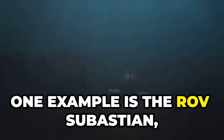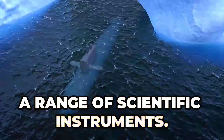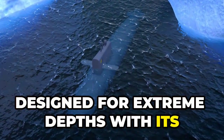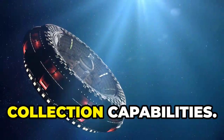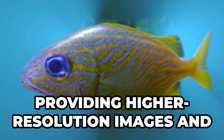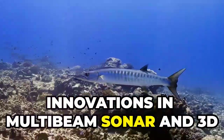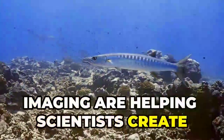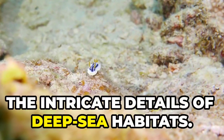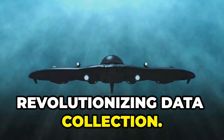One example is the ROV Sebastian, which boasts enhanced maneuverability and a range of scientific instruments. Another is the Nereus AUV, designed for extreme depths with its robust construction and advanced data collection capabilities. New deep-sea cameras and sensors are providing higher resolution images and more detailed environmental data. Innovations in multi-beam sonar and 3D imaging are helping scientists create accurate maps of the seafloor and capture the intricate details of deep-sea habitats. Miniaturized sensors are also revolutionizing data collection.